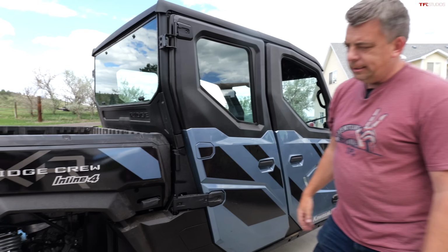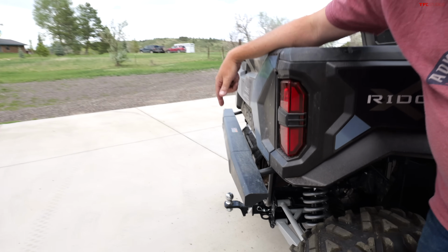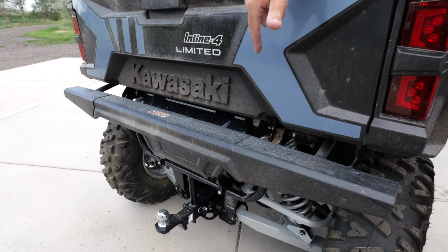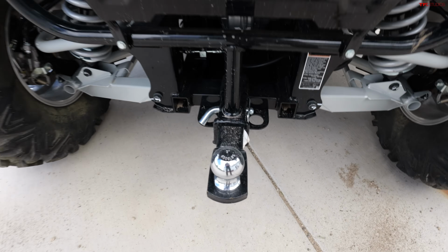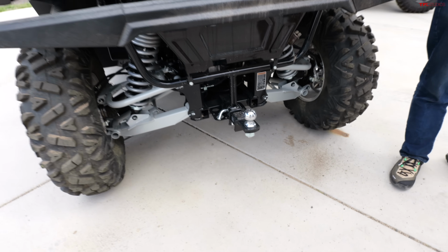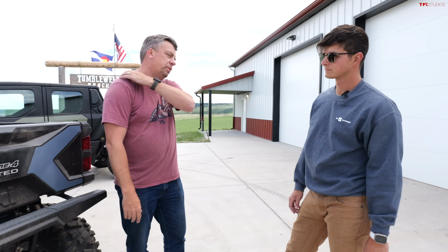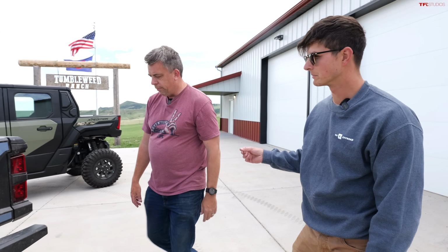We'll see how it runs. And it'll likely sound a little bit different. And by the way, some of these, well, these two also have hitches. So you could put about 1,000 pounds in the bed, and the ratings vary, but the ratings go up to about 2,500 pounds if you wanted to pull a trailer with one of these machines. Yeah, which is a nice little bit of extra capability to have.